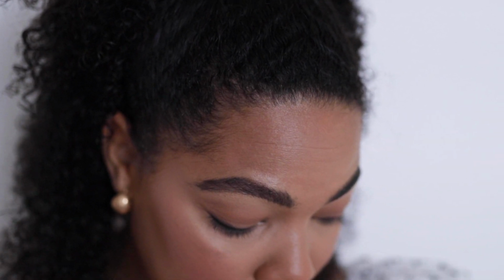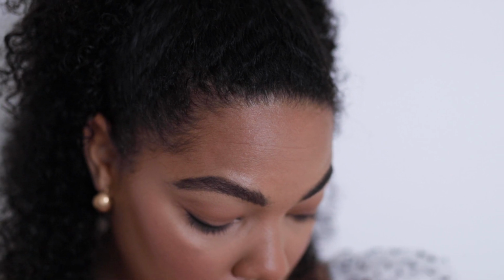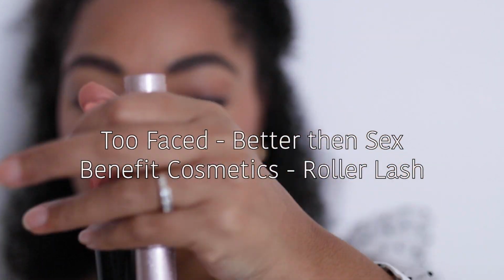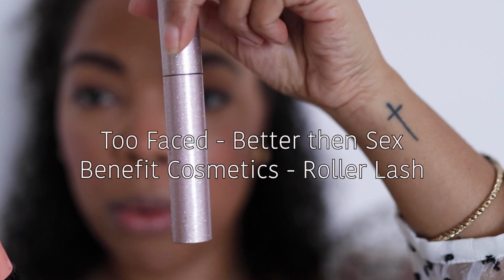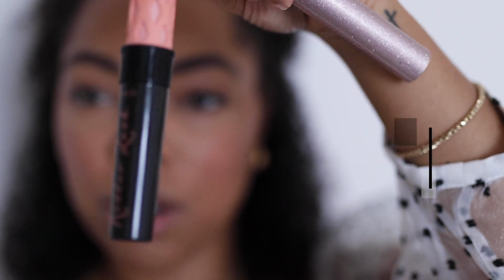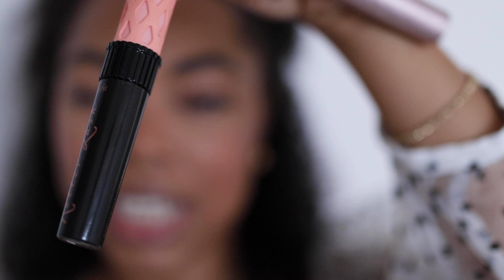That's it, honey. And then I'm going to go in with some mascara. I love mascara. I tend to mix a ton of my mascaras. So I'm going to be using these two today. So Better Than Sex mascara from Too Faced. And then I have the Roller Lash mascara from Benefit.